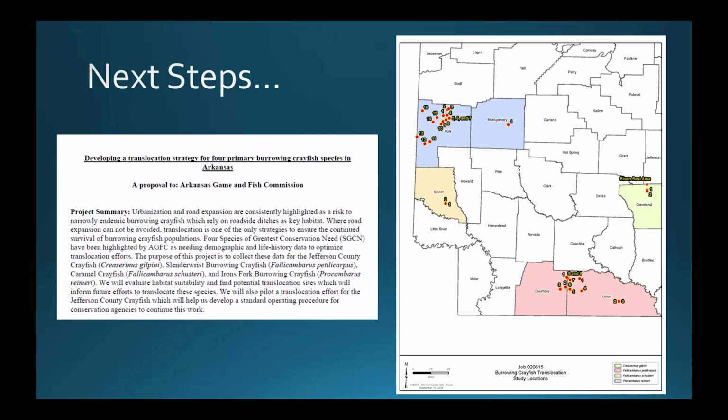She asked if Arkansas has a high diversity of crayfish. Dusty says no. And then she also asked why we relocated just the Jefferson County crayfish to the rest area.